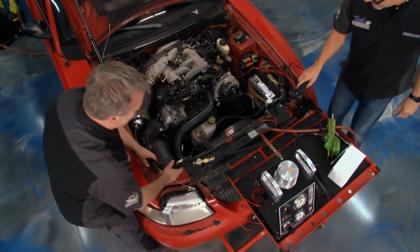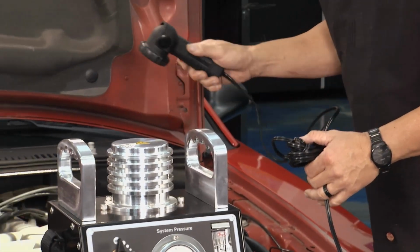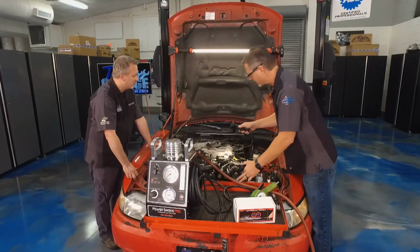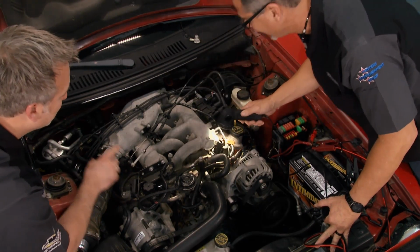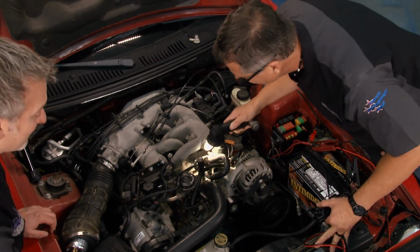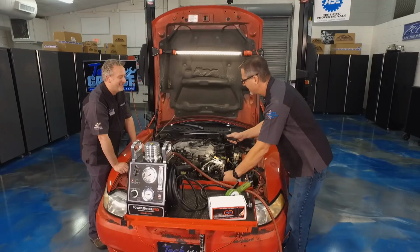Yep. Redline Detection also sent the light. We've plugged that into the battery already, so I got a good powerful light so I can see the smoke, and I'm going to go right here. Dave, why am I going right here? You're going right there because that's where you had the leak before, and I was wrong. There. Yeah, it's not leaking there. Yep. No recheck. All right. No recheck. So here we go.